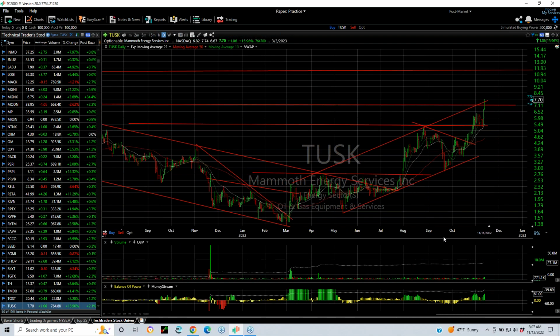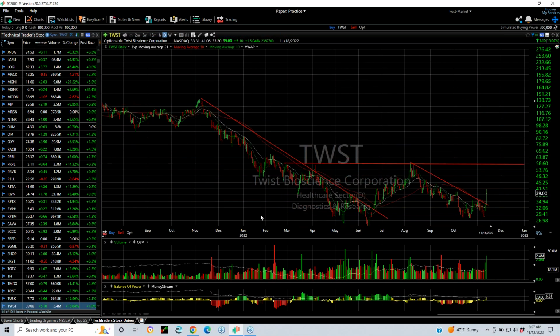Tusk, fantastic junior oil, breaks out here, runs up sharply, pulls back, forms a wedge, breaks out, forms a mini wedge, and pops again. At the top of the channel, so it's overbought. Support is 5.40, target is 10 and 12.